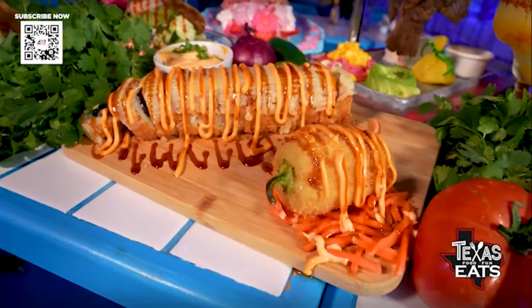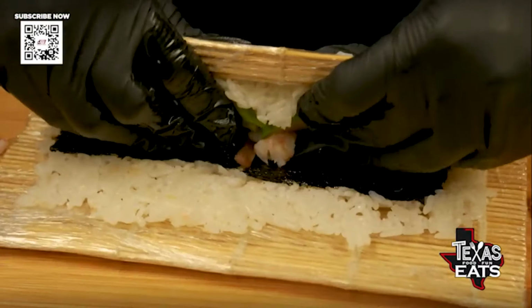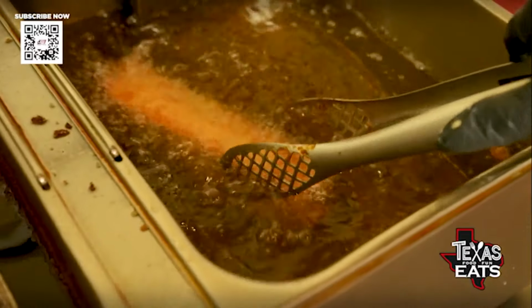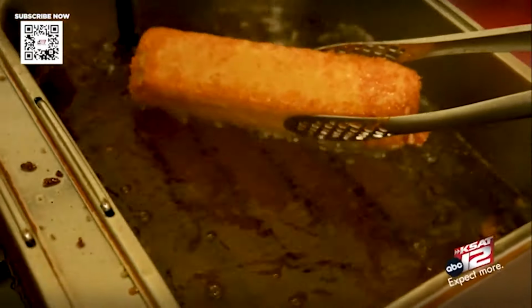Now you're gonna be making the norteño sushi right here. This is an uramaki style. That's the rice on the outside, the nori seaweed on the inside. This is gonna get deep fried. We got about 3-4 minutes. We're gonna let this cook, and after that, we're gonna bring it back, slice it up, and eat it.